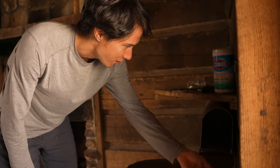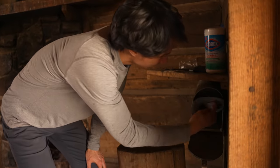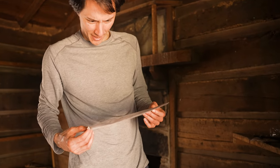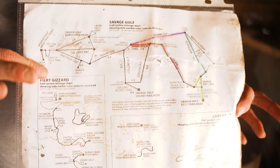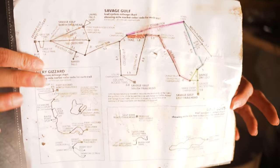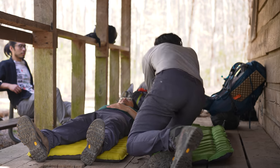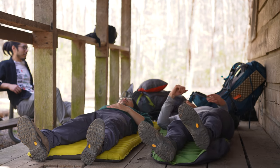Hobbs Cabin logbook. There's nothing but a map. And like a really abstract map at that. Huh. They got the real one behind it, but it's like a subway map. Yeah. Now it was back outside to enjoy the front porch.